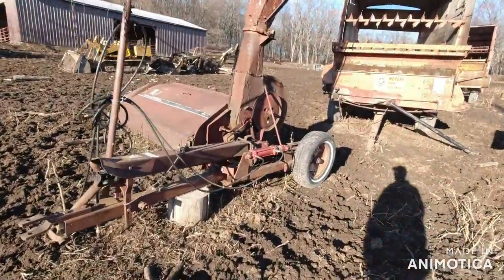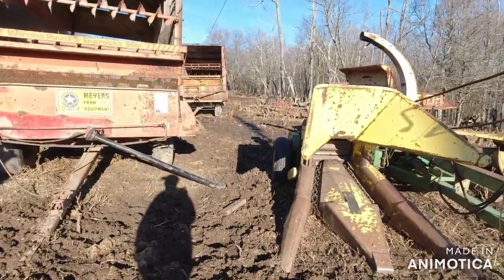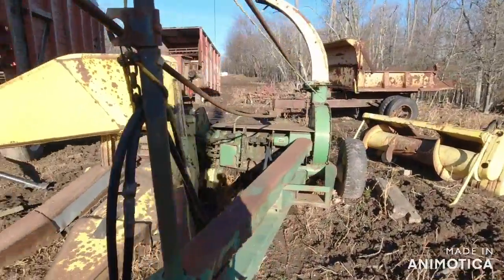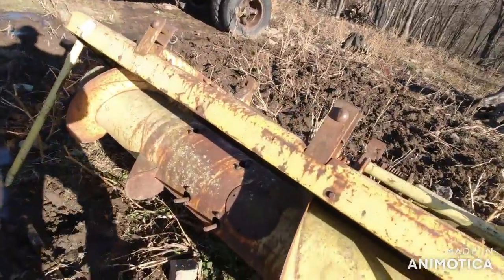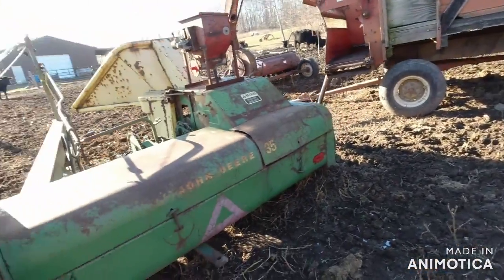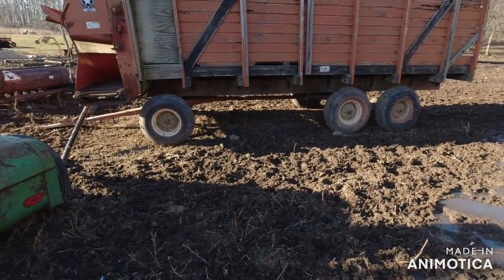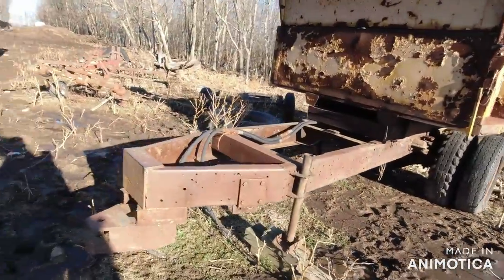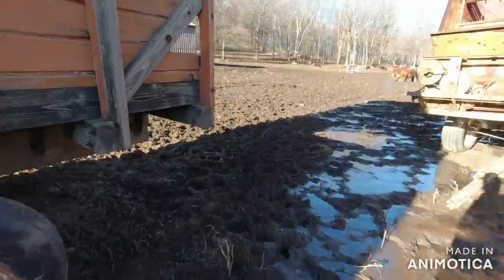Here we have an International 10 flail chopper. Love this flail chopper. I think we got that for free. Here we have a John Deere forage harvester. I about said self-propelled. I don't know why. Here's a John Deere head for the other forage harvester. John Deere 35 harvester. Meyer box wagon that needs repairs done to it. A dump truck bed. I'll show you guys the repairs to this.